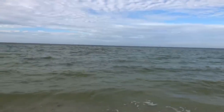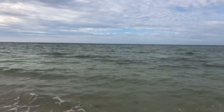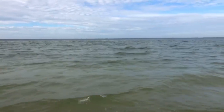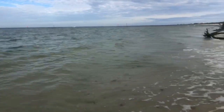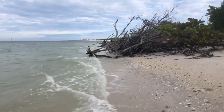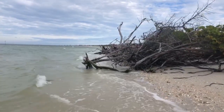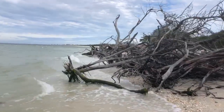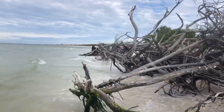The other day a dolphin came by up here. The water is a lot deeper up here, so you never know. Might see one out here. These are all the trees that got knocked over during Hurricane Irma here. These were just covered with seashells. Not anymore.